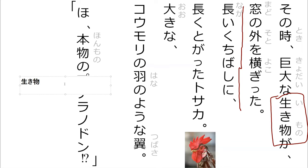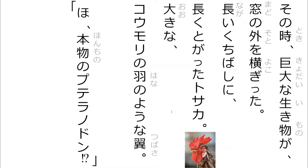Ikimono. And it insinuates it's not really a human, because if it was ikimono like this, that'd be a living person. But it's mono, like thing or creature. Like bakemono, which means monster, a thing that is changed, or an unraveled item. So ikimono is a living creature. What do we know about this living creature?